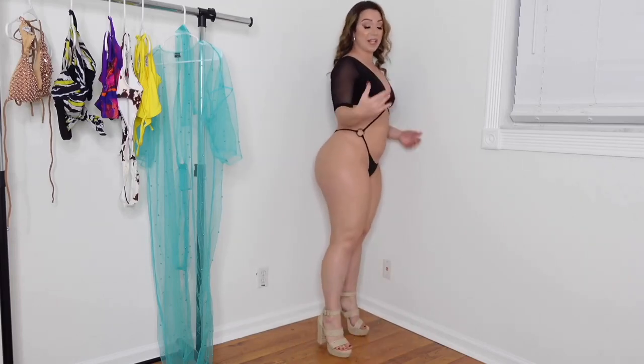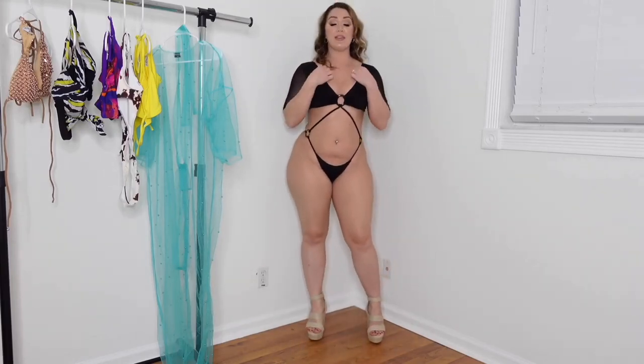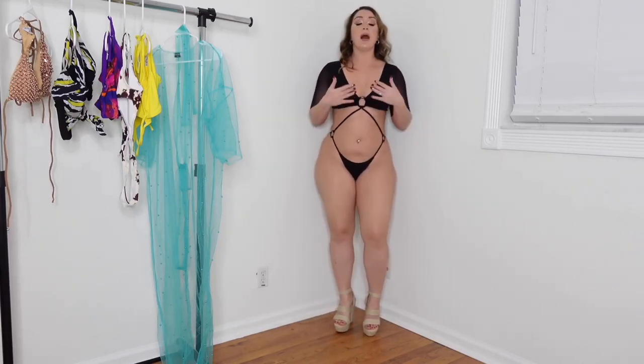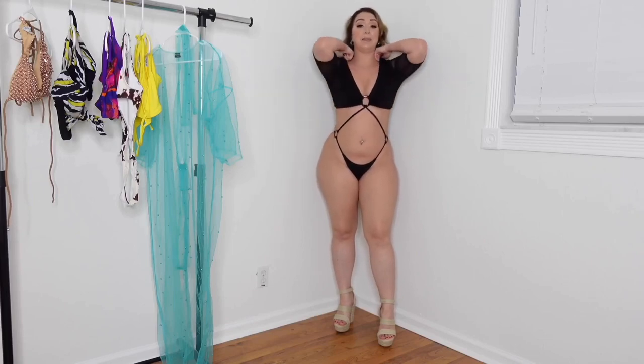I actually got this in a size large. Obviously, it is all connected, so it is one piece. But this is a size medium. I really am glad that I got it. I think it fits very, very well.